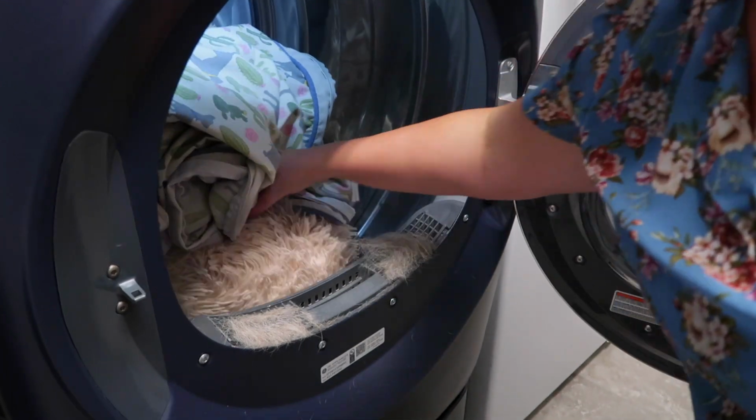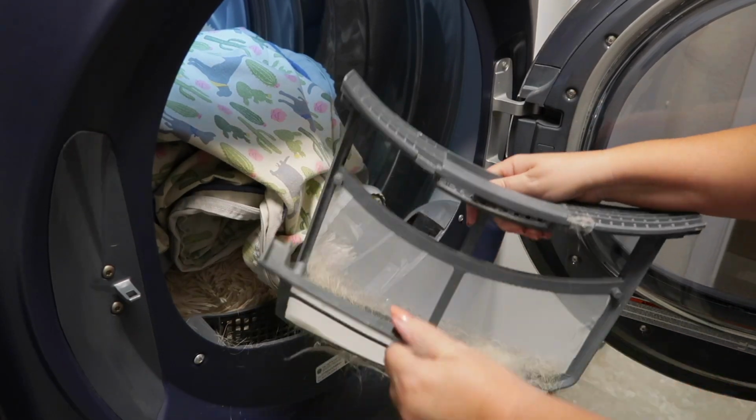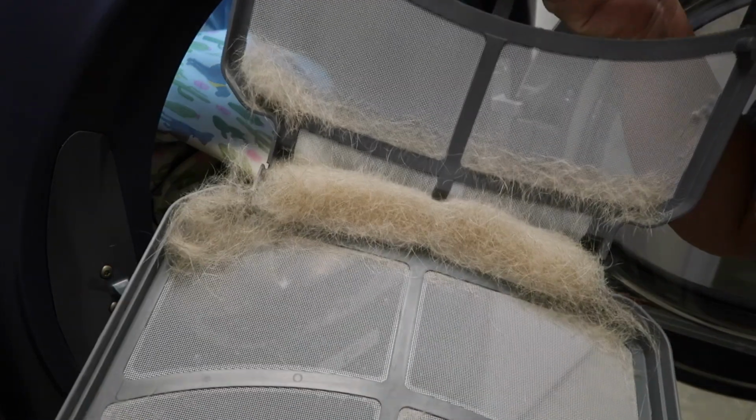Now look at the amount of fur that is collected in my dryer. Isn't that disgusting? Anyways, as you can see, I'm gonna have to clean out the dryer too. So I did buy a new tool, which helped to make this go so much quicker.